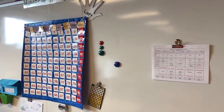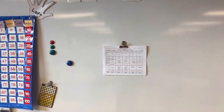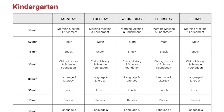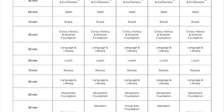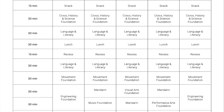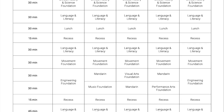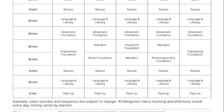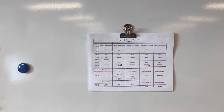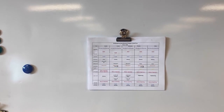As we dive into the kindergarten schedule, you will see some similarities, but also some changes from pre-K. Mandarin is now 3 times per week in kindergarten, and engineering is twice a week. Students still have our arts rotation, performing arts, visual arts, and music. They have recess twice a day, and students have a movement class every day as well. Like the pre-K classrooms, kindergarten classes are self-contained, so all subject expert teachers come to them for their weekly lessons.